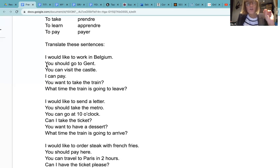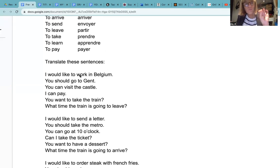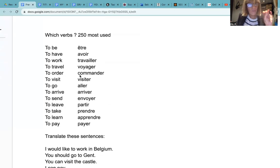Number 2, you should go to Ghent. You should, il faut, aller à Gand. Gand is Ghent. Il faut aller à Gand. You can visit the castle. Vous pouvez visiter le château.